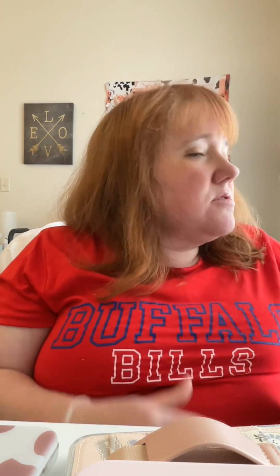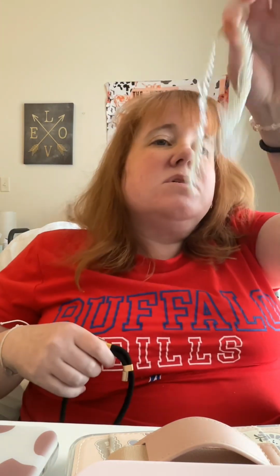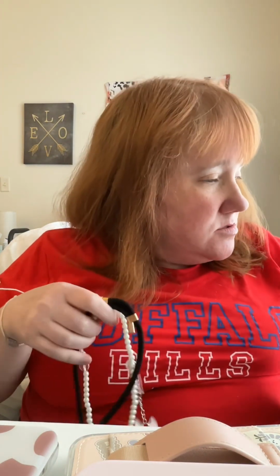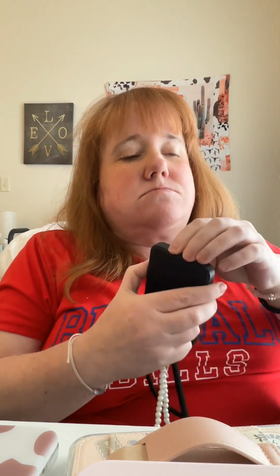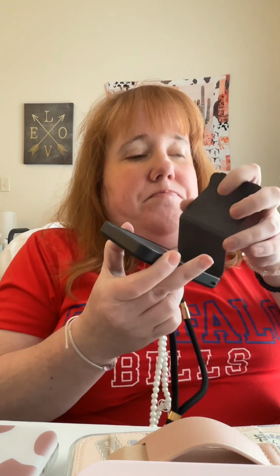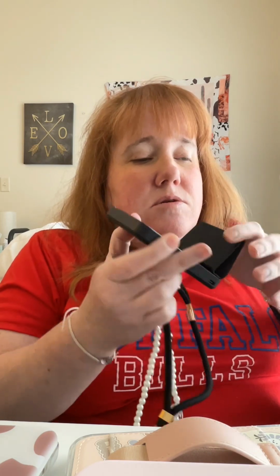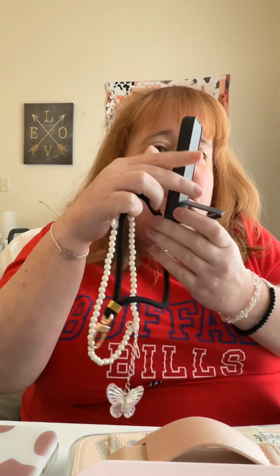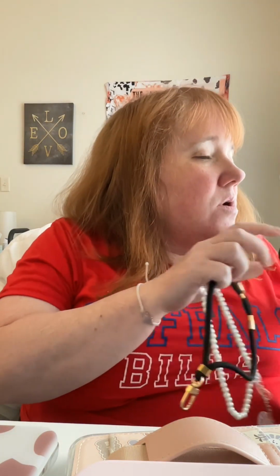Yeah. And then we have little knickknacks for it, an arm thing, a chain, a charger. Let's see if I can open it. Yeah, you just go like this, and it stands like that. So, like, if you're talking to someone and whatnot.